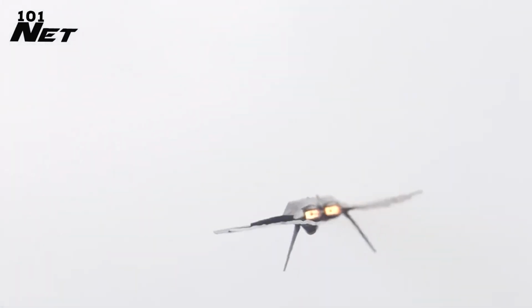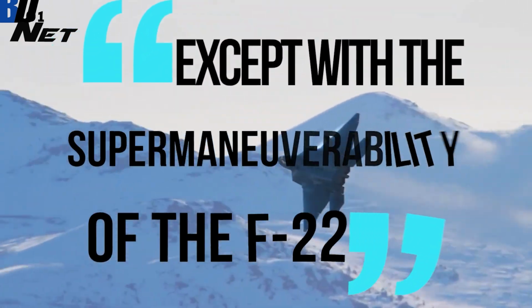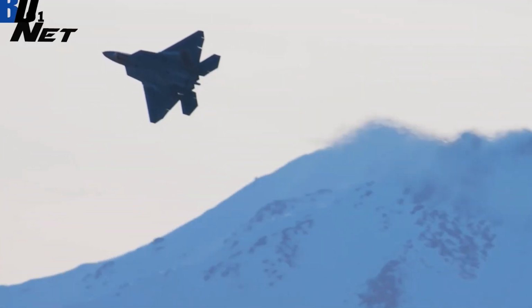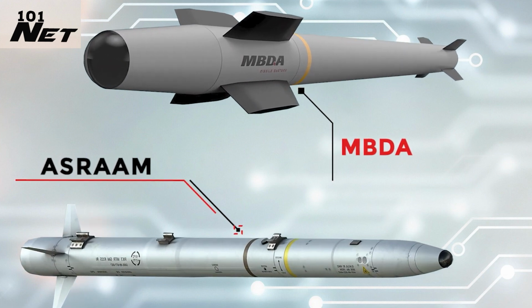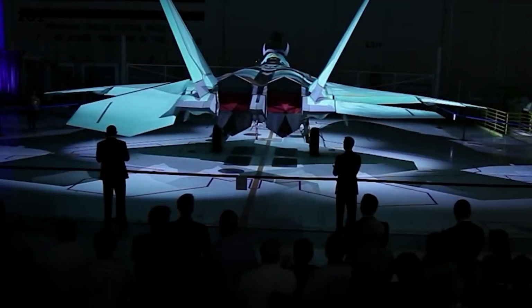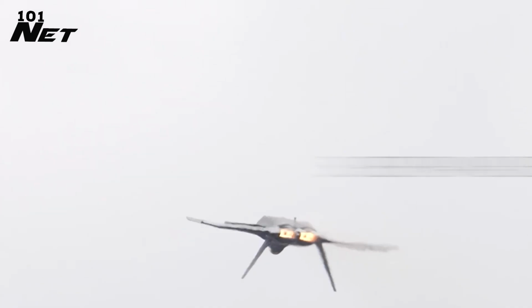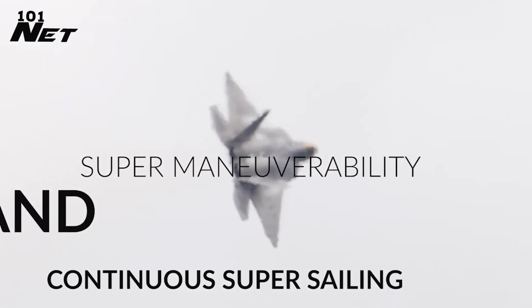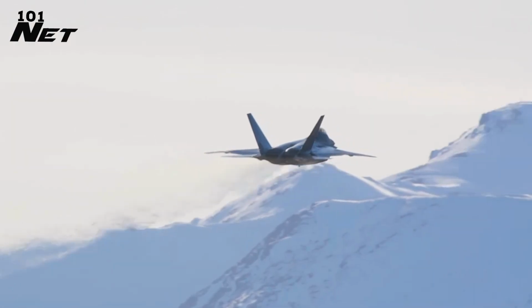Whereas its rival F-22, despite its superior maneuverability, will provide heat traits and thus be vulnerable to Python heat-seeking missiles and heat-seeking MBDA missiles such as ASRAAM. In this case, the F-22 could only defend itself by flying away using super maneuverability and continuous supercruise to keep the aircraft from being attacked from a particular distance.